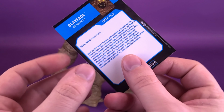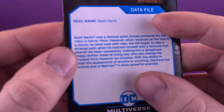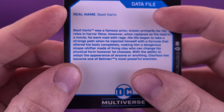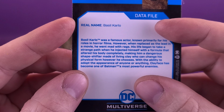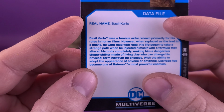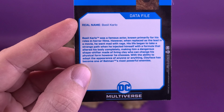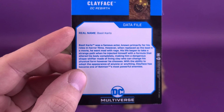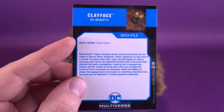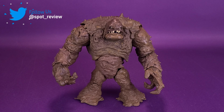On the back of the card, the real name is Basil Karlo. There's a paragraph read-up as well that you can either pause and read for yourself, or if you prefer, have somebody read it for you, like books on tape. This sultry voice was the very same thing that was reading this at the very beginning of this review. You're welcome. This is also from the DC Rebirth comic run, although it's really just a traditional-looking Clayface, tweaked slightly, but still a lot of the checked-off boxes that a traditional Clayface would be.